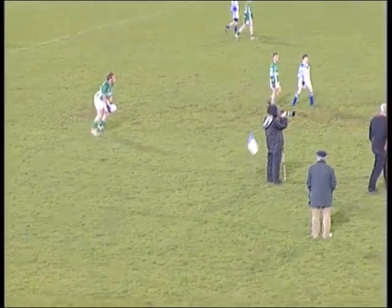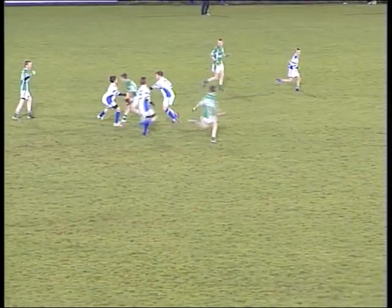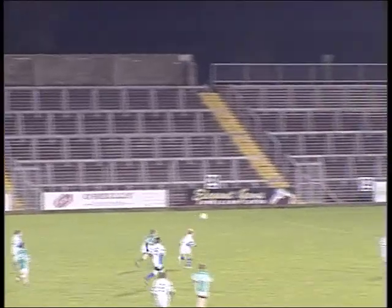Niall Farley will be the taker here. Looking for options. Going long and getting her inside. Sean O'Reilly has it. Still Sean O'Reilly turns. Is tugged. Wins a free. Kicks it in, right foot, in across the top.